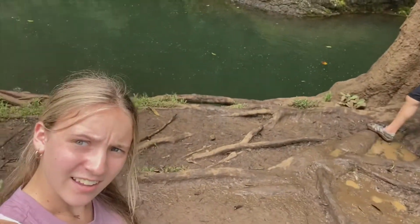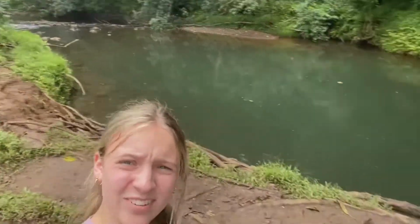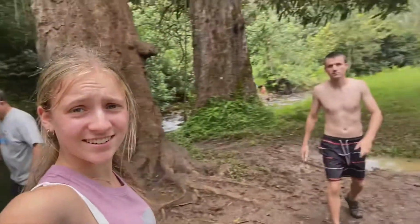Right, so we made it to the rope swing. This is what it looks like. It's on this huge tree. And there's a river, and he's gonna jump in. Hi vlog.